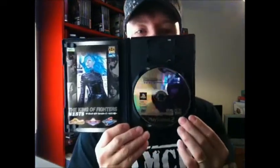Right, Volume 7 is another King of the Fighters, and this one is King of the Fighters Nests. Now, this one consists of King of the Fighters 99, King of the Fighters 2000 and 2001. Like the artwork on this front cover. The back isn't much different than the rest of the collection, to be honest. But it does have a nice disc if there's not too much glare, and a very nice instruction manual.